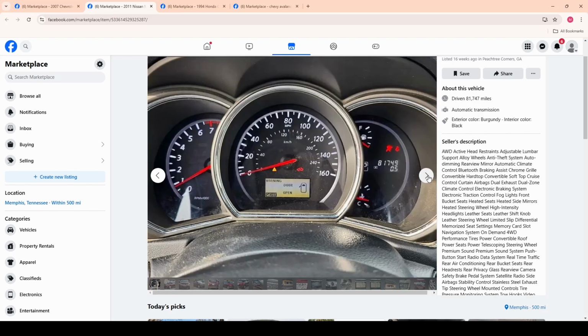We have to pick. Let's look at that one. You have to pick. Fair. This one's only got 81,000 miles on it. Fair. It's so nice. Fair. You have to pick. Can we go to another one?